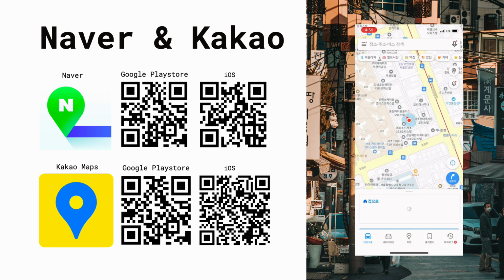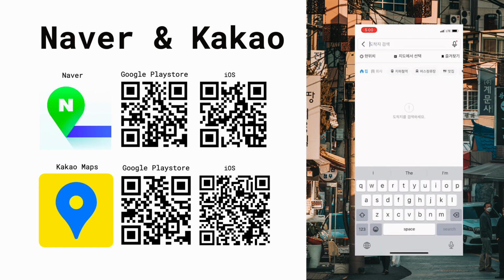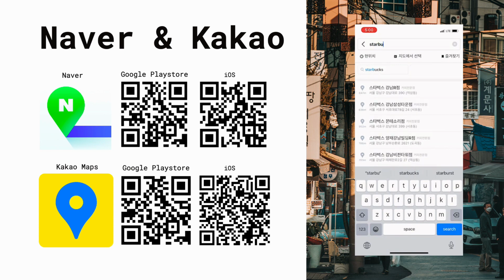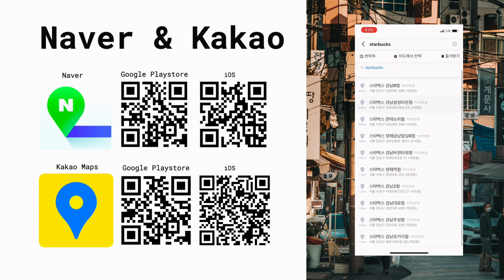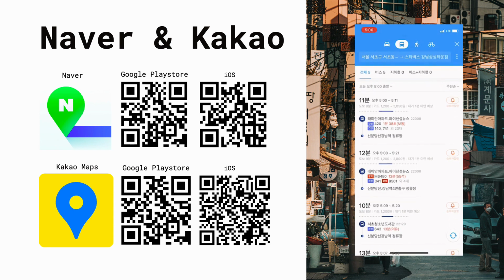So Kakao Maps, of course, because it's the same company as KakaoTalk, it's pretty good because you can link it with your KakaoTalk and share your current destination with your friends if you're meeting them up somewhere. It has a lot more tricks or little things that you can actually use with the app as well, more than Naver, in my opinion.